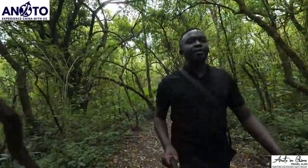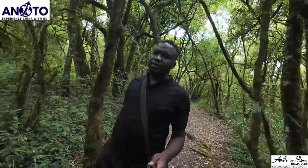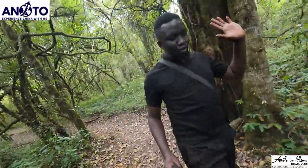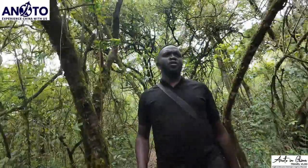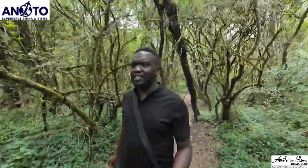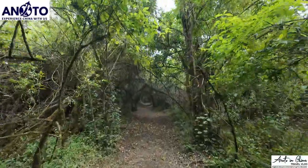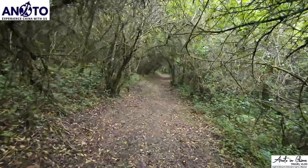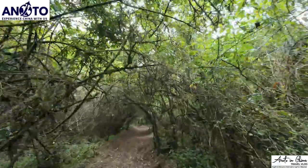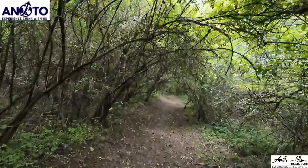So DJI Action 4, better audio capture, good quality audio. And what did I say? Natural colors. And if you watch my videos, I normally just post them raw and unedited just like that, because I guess to explore with the natural lights. Look at that. We're going all the way up to that place. Better audio capture and natural lights. DJI Action 4, the best action camera in the market right about now. And with DJI, the action never stops.